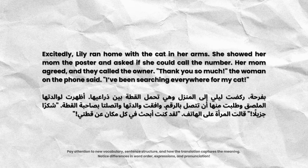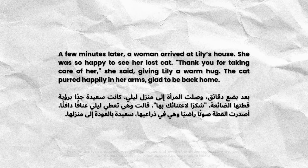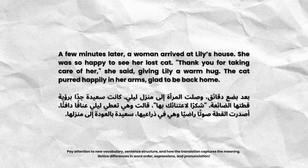She showed her mom the poster and asked if she could call the number. Her mom agreed, and they called the owner. "Thank you so much," the woman on the phone said. "I've been searching everywhere for my cat." A few minutes later, a woman arrived at Lily's house. She was so happy to see her lost cat. "Thank you for taking care of her," she said, giving Lily a warm hug. The cat purred happily in her arms, glad to be back home.